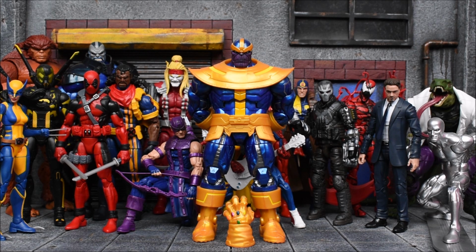And once again, Thanos makes a return, but this time he is in his comic form. This is the Walmart exclusive Marvel Legends Thanos coming in at number 2. What else can I say about this Thanos? This is one of my favorite figures of the year. Not sure how many other people will have this figure on their list as well, but this is what makes the top 10 list so special, is because it's your top 10, not everybody else's.